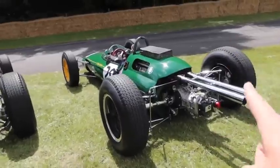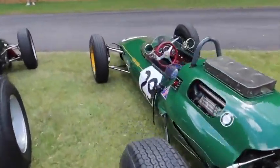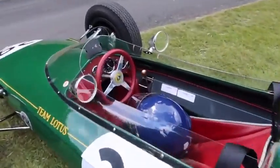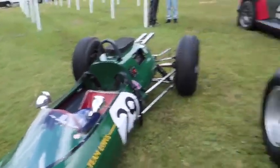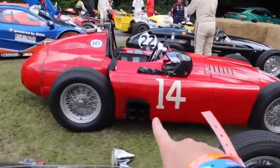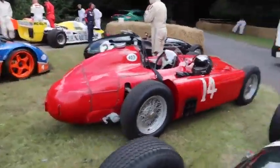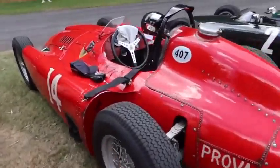Look at the exhaust on this Lotus race car. That is wild. Look how tiny the passenger compartment is. This has got to be absolutely terrifying to get behind the wheel of. We've also got an insane vintage Ferrari. Look at the quad exhaust on the side. Does it have another quad exhaust on the other side? 8 total exhaust pipes.